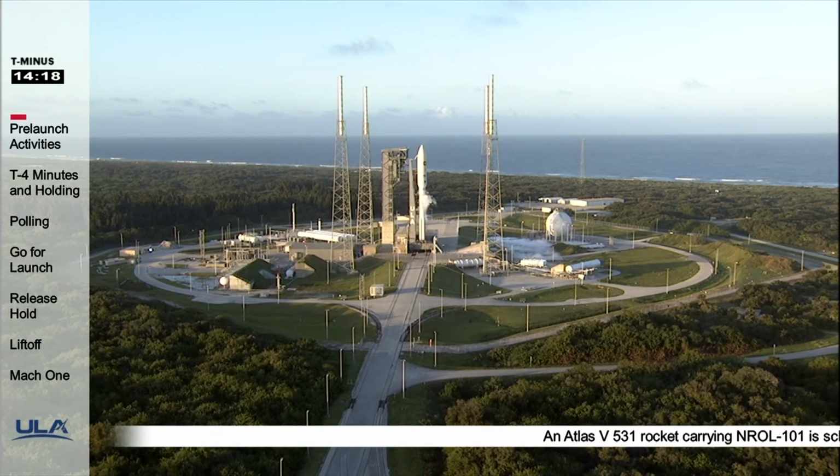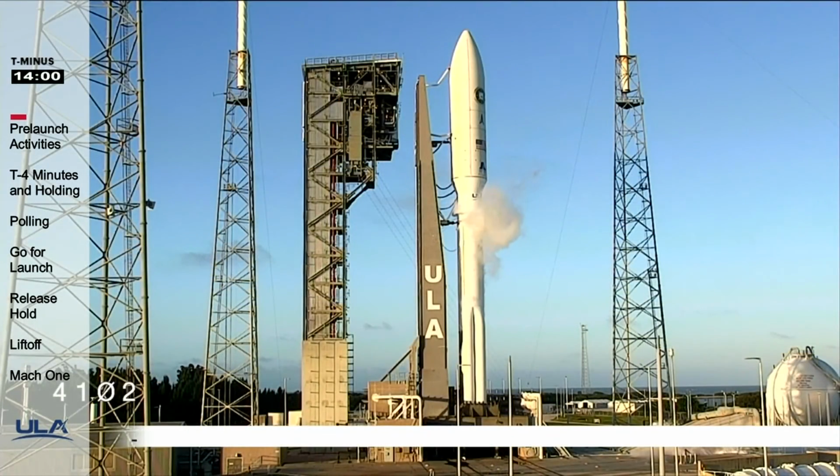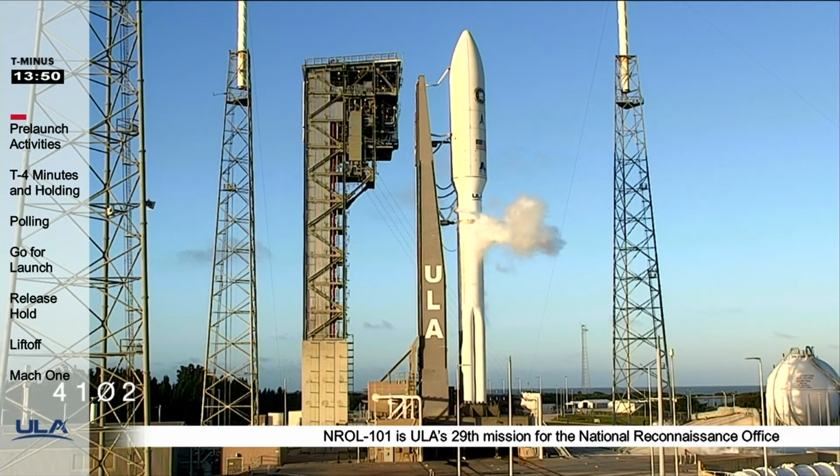Here's a broad view of Complex 41. You can see the large liquid oxygen sphere on the right-hand side of your screen. The 4 tall lightning protection towers surround the Atlas V rocket, mobile launcher, and the crew access tower, and fuel farms over to the left side of the screen. More prominently featured here, the MLP and the crew access tower with the Atlas V vehicle ready to go.